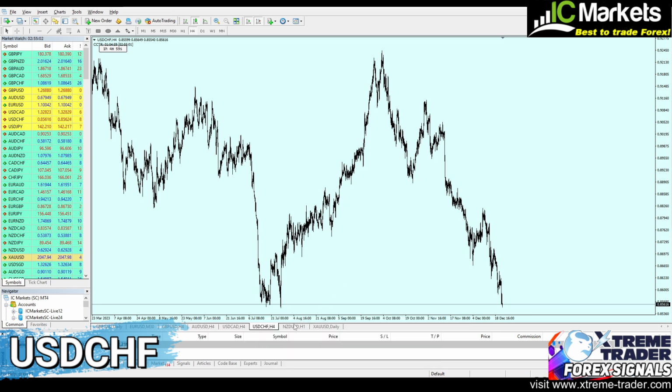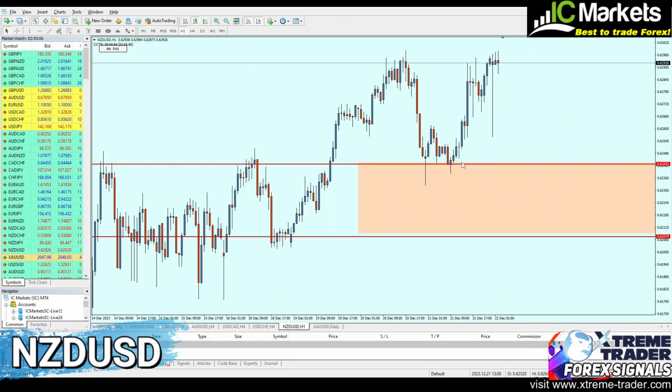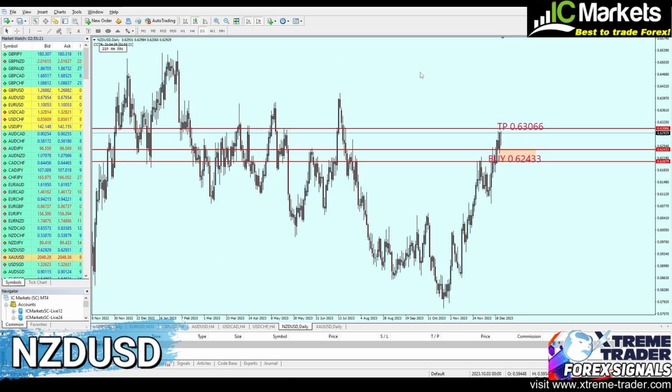Moving now to the NZDUSD. Look at that. NZDUSD, guys, has also reversed exactly from the given buy price, right there at 0.62433, and so far is running at almost 40 to 50 pips of profit. It's still going toward our take profit level, so it was indeed a good signal.